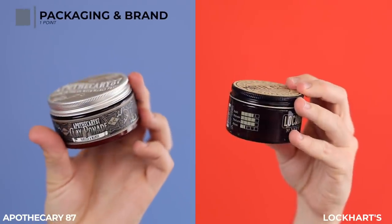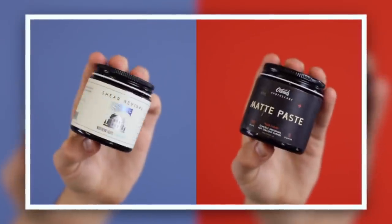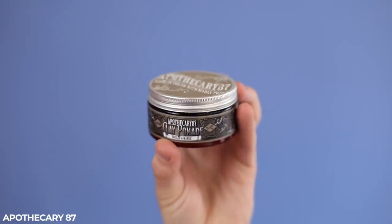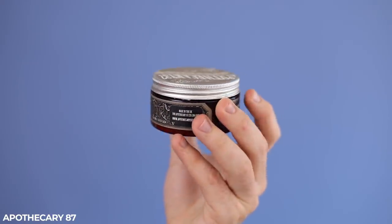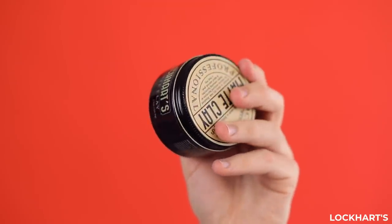Packaging and brand, they both look fine. I'm just not a fan really of these sort of plastic tubs. I tend to think that this can make it look quite cheap. And I think with home brewers, I love when they do a glass jar or something that just feels a little bit more premium, but they're okay. Apothecary 87 comes in this box and then has a little jar with their sort of faux heritage vibe. Then Lockhart's looks fine. And actually, I prefer it. So the point goes to Lockhart's.